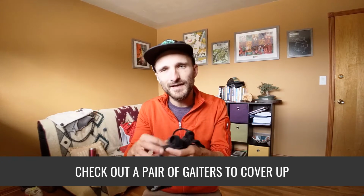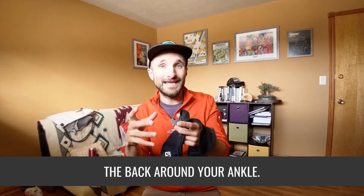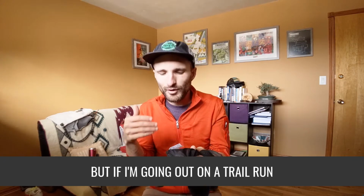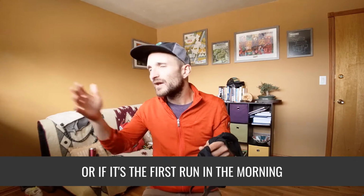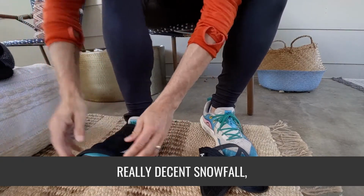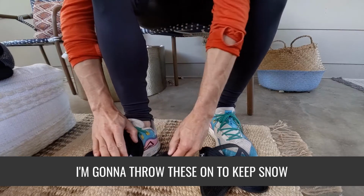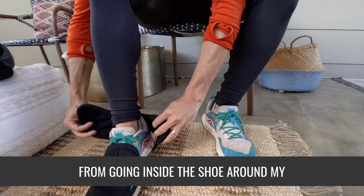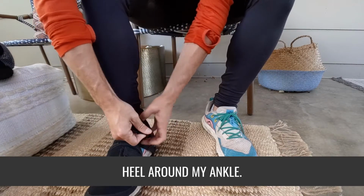These are nice, and again, I don't wear these very often, but if I'm going out on a trail run, or if it's the first run in the morning after a really decent snowfall, I'm gonna throw these on to keep snow from going inside the shoe around my heel, around my ankle.